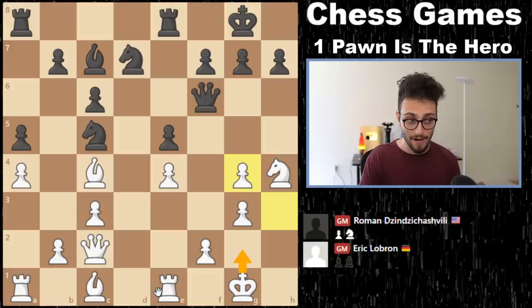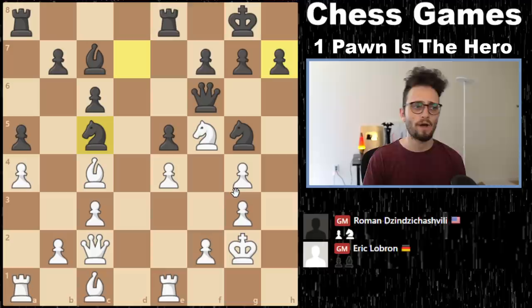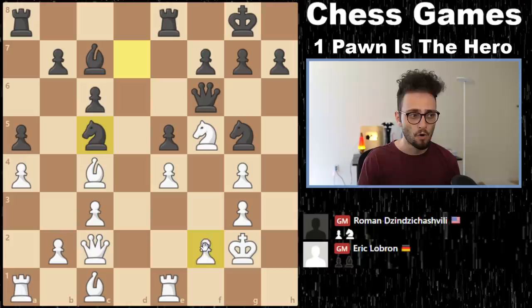So White's position looks very nice. He brings the knight to f5, knight g5, king g2, and White's plan is fully in motion. Black plays knight c5, and now White has a couple of ways of building the initiative. Just very slowly, bishop to e3, or f3, making sure that everything is protected, then bishop e3, rook h1.